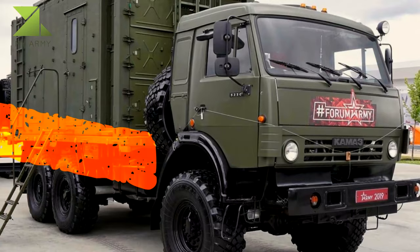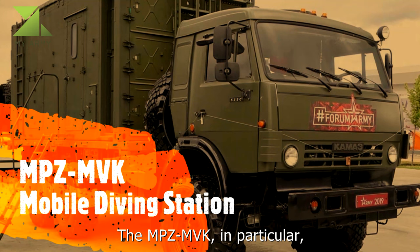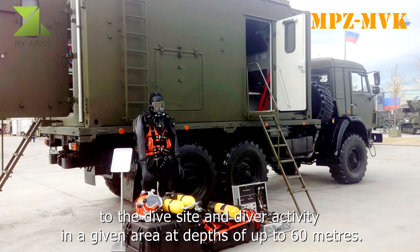MPZ-MVK Mobile Diving Station. The MPZ-MVK, in particular, provides for the delivery of divers and equipment to the dive site and diver activity in a given area at depths of up to 60 meters.